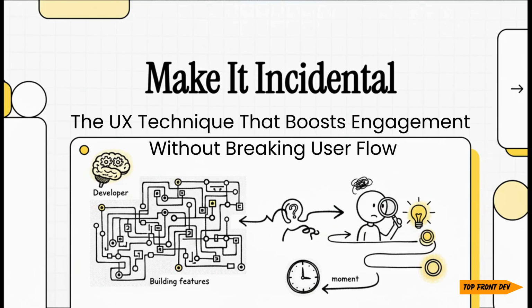All right, let's get right into it. As developers, we pour a ton of energy into building really powerful features. But here's the thing, what good are they if nobody even knows they exist? Today, we're going to break down a super simple but powerful UX principle that helps your features get discovered at the perfect moment.